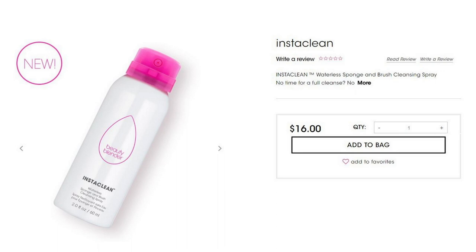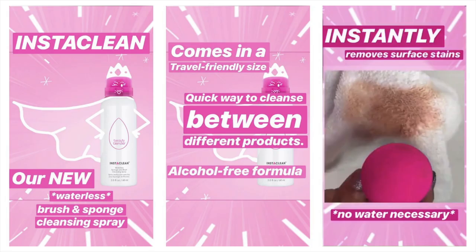Beauty Blender. They brought out a dry shampoo for your Beauty Blender. This is called the Instaclean Waterless Sponge and Brush Cleansing Spray. So this is an interesting thing. It's already been released, and what it is designed to do is almost be like a spot cleaner for your Beauty Blender. It says it instantly removes surface stains. Just be aware that if you've got foundation deep in the sponge, it's not going to remove it. It's not going to be a deep clean. But if you're a makeup artist, or not even a makeup artist, because you'd have to disinfect it a bit more, it cleans it just on the spot.